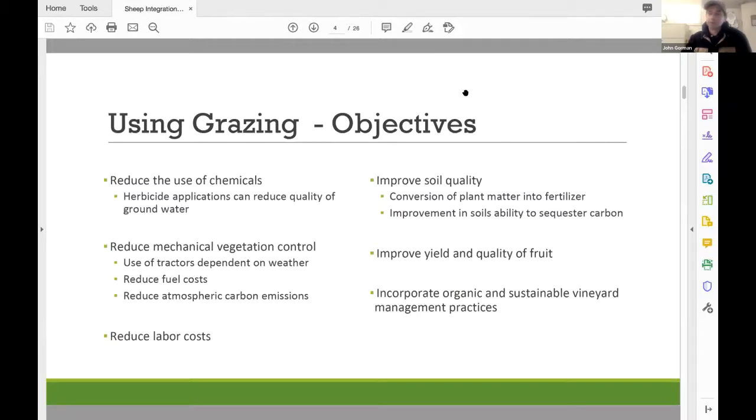Improved soil quality is something that is seen not only through the ecosystem services that the sheep provide, but also in a mix of various NPK throughout the vineyard from manure. We'll also have a separate slide to talk about that further. Improved yield and fruit quality can be seen in different studies that have been done, but it really is site dependent, as we well know. Incorporating organic and sustainable vineyard management practices, obviously, is dependent on what your grape sales look like and how you'd want to incorporate that with your management practices.